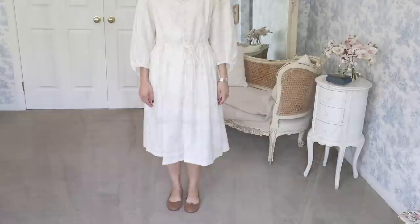For undergarments, I am wearing the Thigh Society shorts. So I'm not wearing pantyhose with this look. When it gets colder, I will probably, but right now I'm not. So that's why those shorts are good to wear with dresses, especially like this. And then my bra is Nay Barely Zero, but the one with the back closure. It's a bit more wavy and flowery.